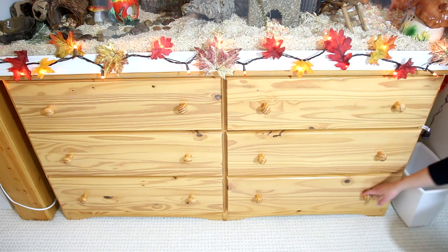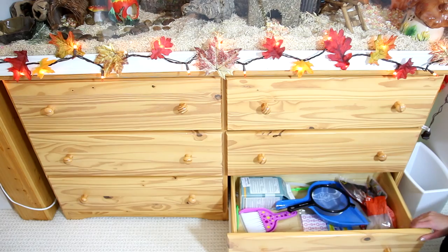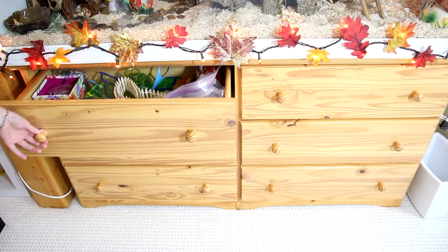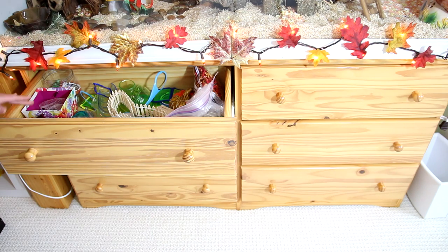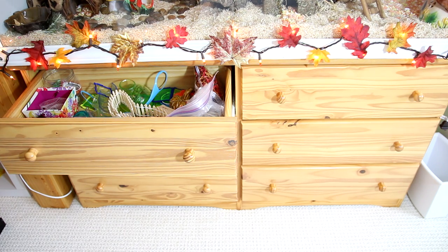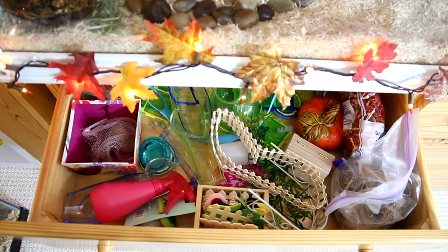Down here on the bottom, this is where I put all of my cleaning supplies and my sand. On the left here, this top drawer is pretty disorganized, but I'll go ahead and show it anyway. But this is just a bunch of stuff that I put in my hamster cage. I have things like decor and rocks and ovotubes. I don't even really know how to describe what's in here, but you guys can just go ahead and look for yourself.